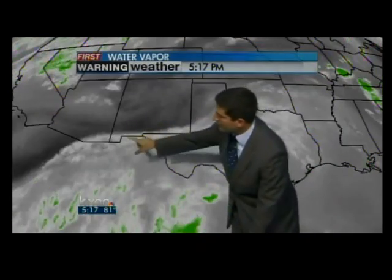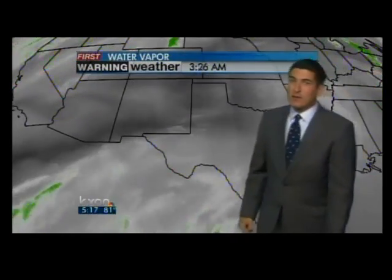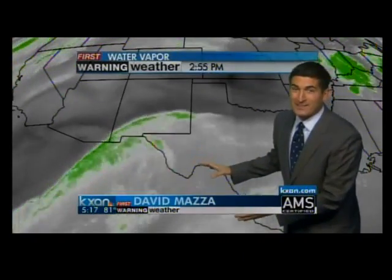You can see some more moist air out in southern New Mexico this evening, and also some very moist air moving into deep south Texas as well. And it's only a matter of time until this moist air kind of parks right over our region. And at the surface, we're continuing with that moisture out of the south and southeast.